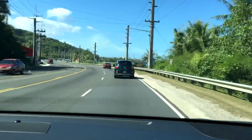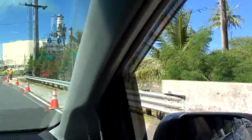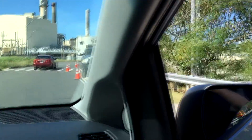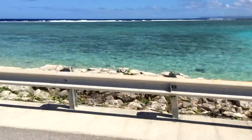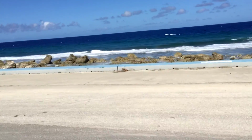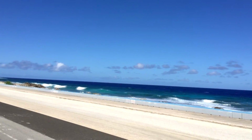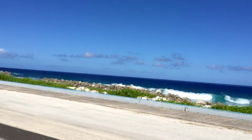We still got a ways to go. What? We were told to head down this road and take a right before we get to the power plant highway. For the power plant. Big building with the flagpoles. Guess we're in the right spot.